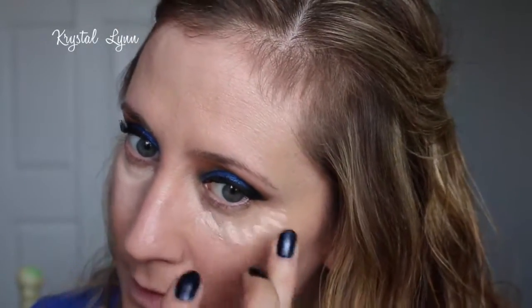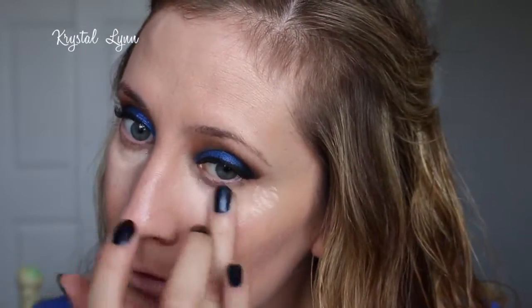I think I'm just going to put it right there. I don't want to put it anywhere else. And I'm just going to use the same brush to blend it out. I'm just going to dab it with my finger first. But it gives really good coverage. I just don't like these really thick concealers anymore because I feel like they really accentuate the lines under my eyes.